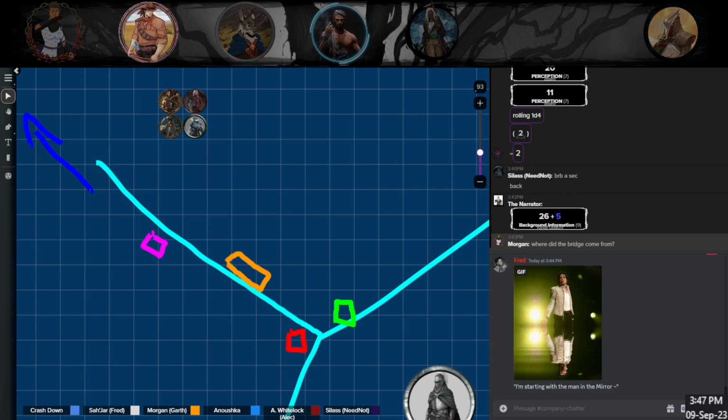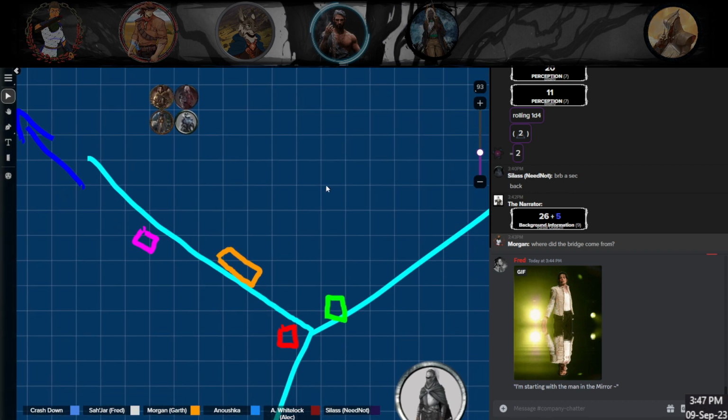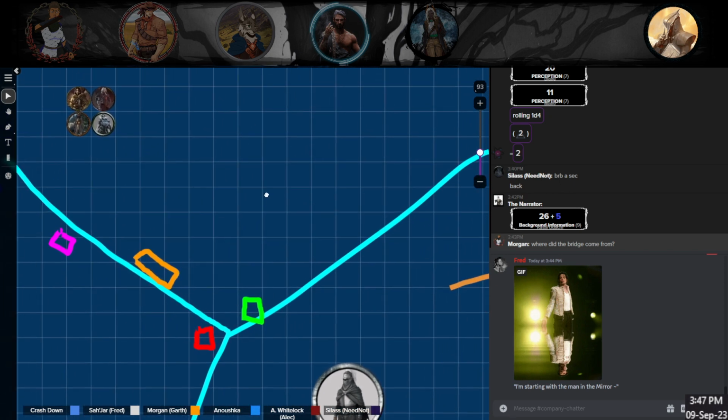So then why all these mirrors? I mean, obviously the townsfolk came because they believe the story, but how did it start? And whoever started it, why? I guess this is probably a good point for Morgan to answer that question. Where did the bridge come from? The story doesn't say. I thought Morgan and Silas were off doing something else while this was happening. Would you guys have left immediately? That's fine if you wanted to.